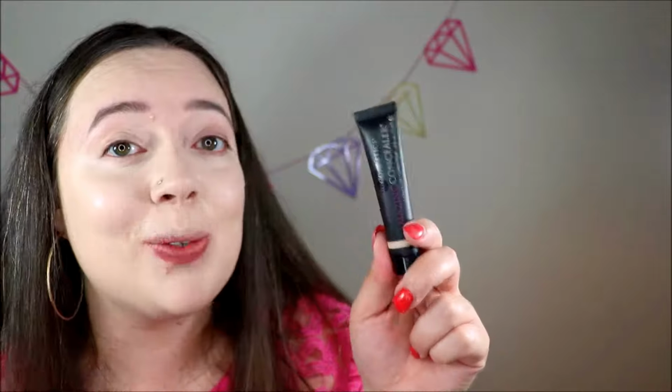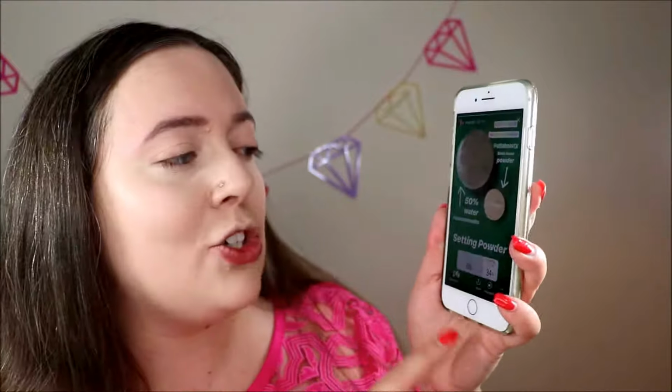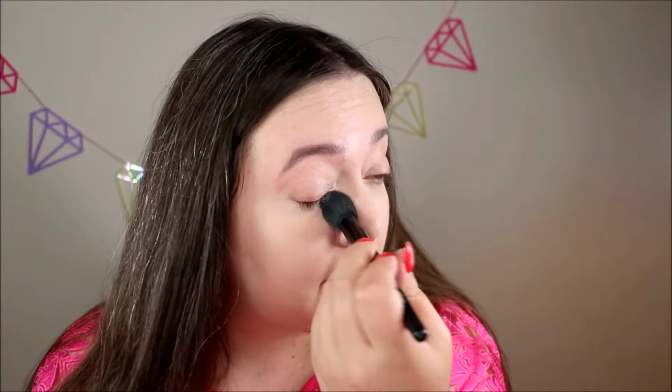It just took me a really long time to figure it out. And this tube, I swear, is gonna last me a decade. Under eye setting powder is next, and I have my Becca Hydra Mist powder, and then the only other loose powder that I currently have is this tiny little one from Ulta, and this is just their mineral setting powder. And Instagram picked my Becca Hydra Mist powder 66% to 34%. I have been loving this powder lately, so I'm so happy that this one was picked.